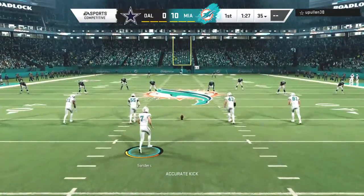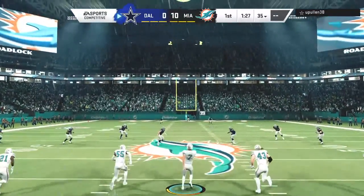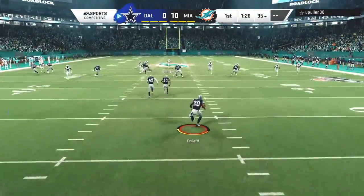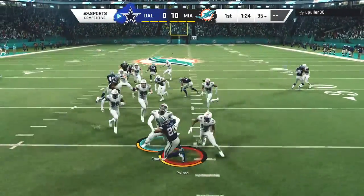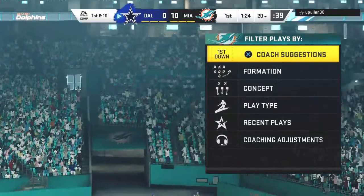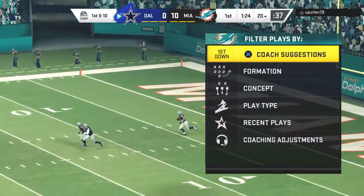After the field goal, here comes Sanders to kick it away. This is fielded at the 2. And his guys are going to start their drive right at the 20-yard line. Let's go. At their own 20-yard line.